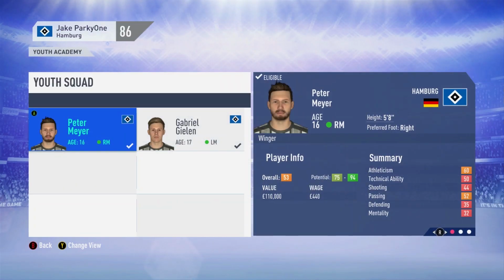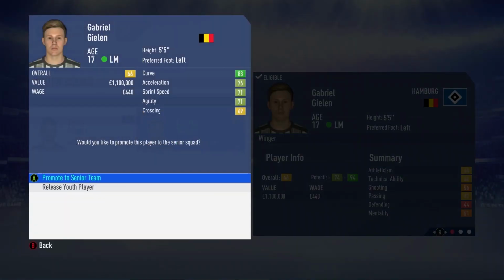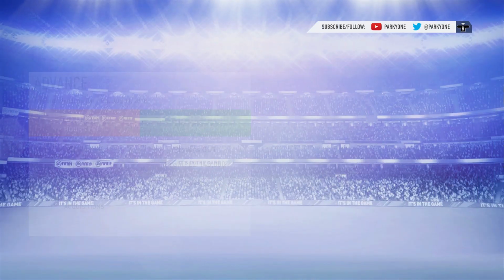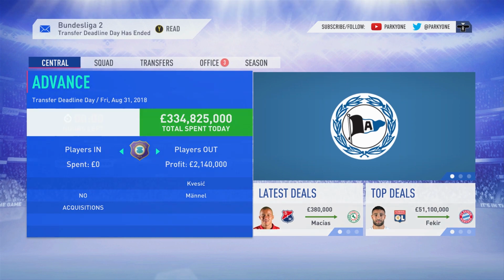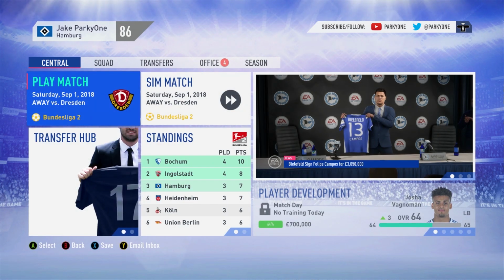I don't know if he's going to accept it, but I feel like he should do, due to the amount of play time. But anyway, we've got Gabriel Gilen here. He's a 66 rated 17-year-old. We're going to promote him straight away. He's worth 1.1 million. We're going to promote him. We're going to push him, and that is it. So we have 1 hour left of the transfer window. You can see just briefly at the top there, Janjicic has actually declined his loan move to Malaga. So that is it. Deadline day, transfer window over.